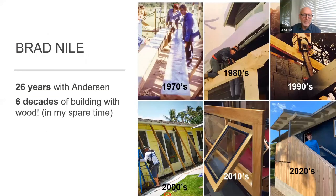Here's a little biographic slide of me, 26 years with Andersen Construction. I am an architect, but also a compulsive builder. And here's 6 decades of projects in my spare time. When I wasn't building large-scale projects for Andersen, I've had many, many adventures in woodworking, including in 1978, my very first glulam beam that I built for my parents' house, along with my mom and brother there.